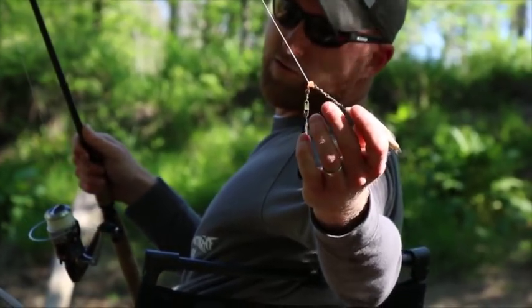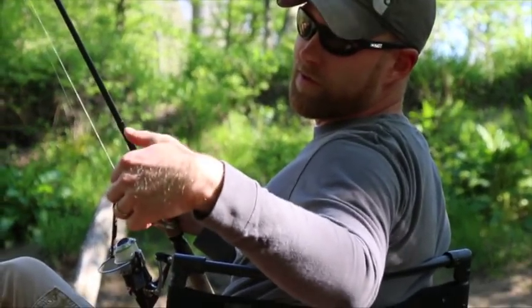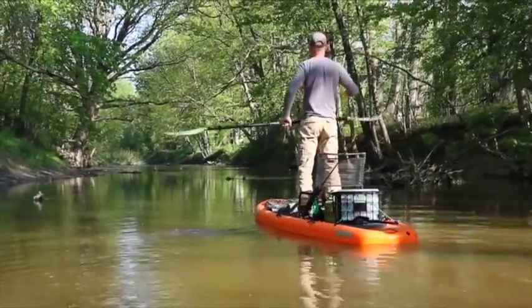Okay. Nick has fished this Macatawa River before and prefers a pretty simple setup for catfish. A nice shiner minnow and a sliding weight is about it. Now, the kayak that Nick is using is really a hybrid between a stand-up paddleboard and a sit-on-top kayak, and it's perfect for fishing these small rivers.